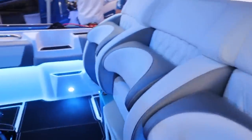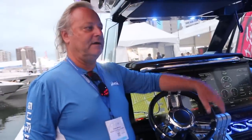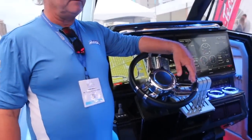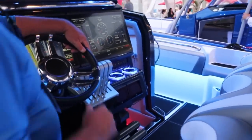Now, is this the biggest model that you guys are currently making, or do you make bigger ones? We build one just like this, but it's 55 feet. Wow. Even bigger. We don't have one here at the show, but will you have something in Miami to show? We don't have one here right now that we can show you. We're currently delivering another one, so in the near future we can show you. Great. Let's take a look at this cabin and see what's going on inside.